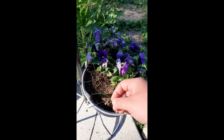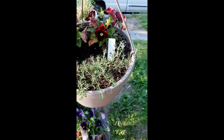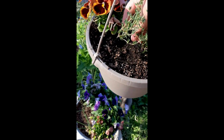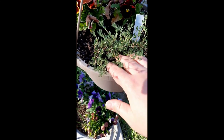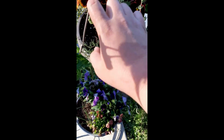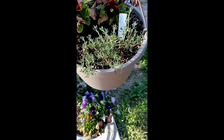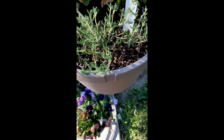And then, so those are Chinese chives. This is German winter thyme. I need to look and see if I need to stake it up or what, because it only has one root there, see, but it's like growing sideways, so I don't know what that dealio is with that.